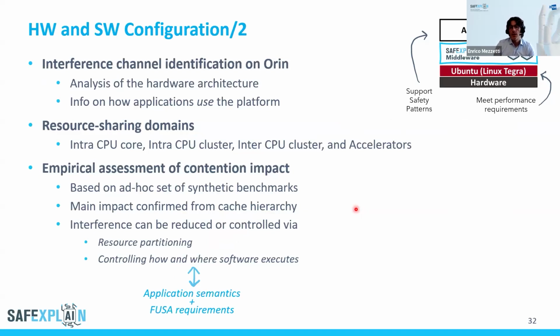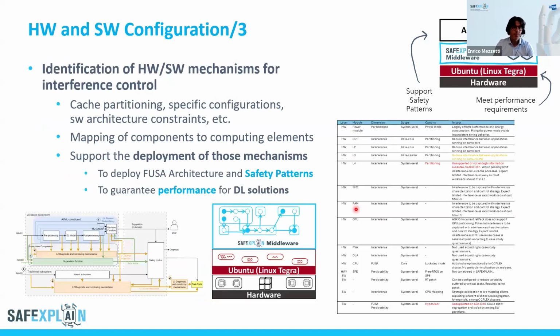And we have been looking into the mechanisms available in the platform, based essentially on providing some degrees of partitioning on the shared resources, but also trying to leverage how the different components in the system are executed in the platform. And this, of course, needs to be done by considering the requirements coming from the application semantics and, of course, the functional safety concerns themselves.